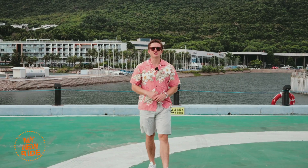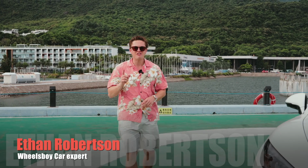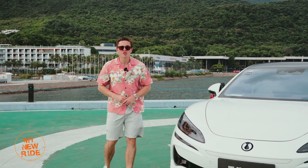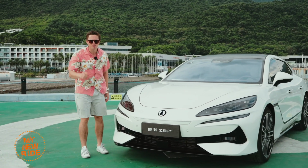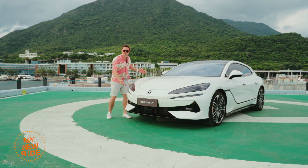China is in the middle of its electric wagon era, with more and more manufacturers producing EV long roofs. But today, we're going to check out a car that's looking to become the new king of Chinese electric wagons. Bow down, puny peasants, in the presence of the Denza Z9 GT.